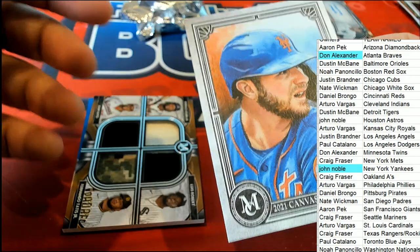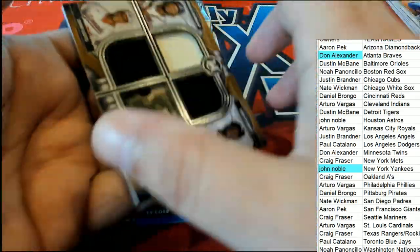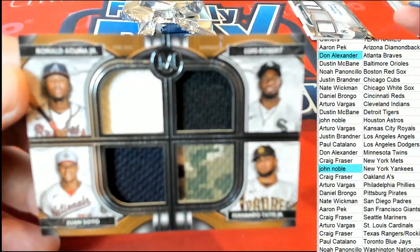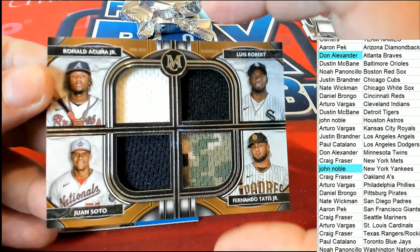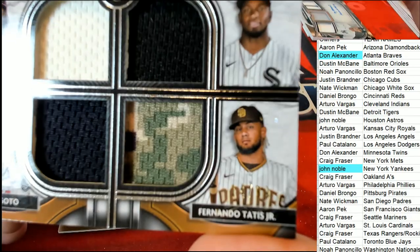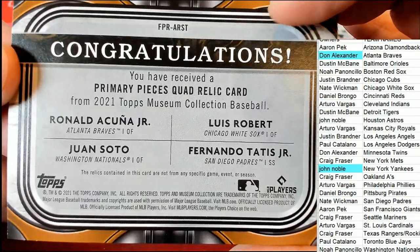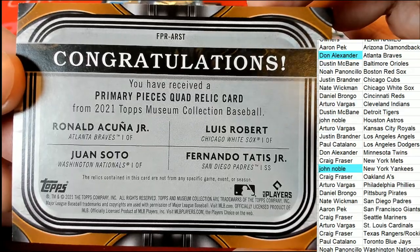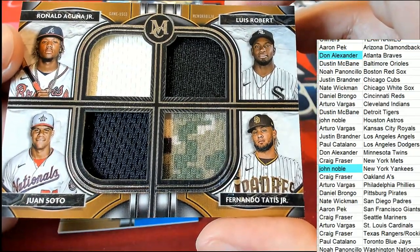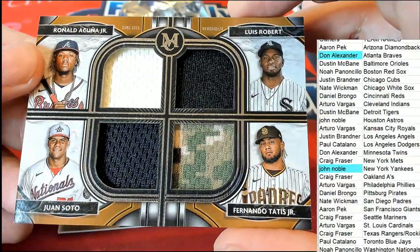Oh my, we have a quad relic piece. Oh, would you look at that? Acuna, Tatis, Soto. What a hit. What a hit. These are all some of the best players in baseball. So someone would need to own three out of the four for this not to go to random.